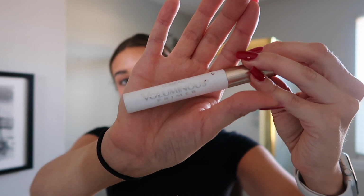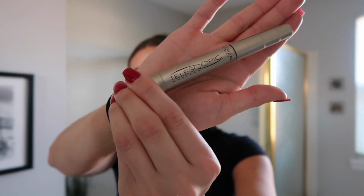This is literally my least favorite part of doing my makeup because I am so particular and picky about how my eyelashes are. I don't like when there are any clumps, so I use a nail filer from the dollar store that's flat right here so I can go in and separate it after I add it on. But I'm gonna start off using the Voluminous Primer by L'Oreal just to prime my eyelashes. And then I go in with the L'Oreal Telescopic Mascara, and I'm just using the shade Blackest Black.